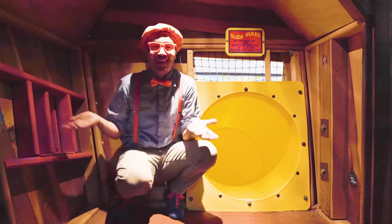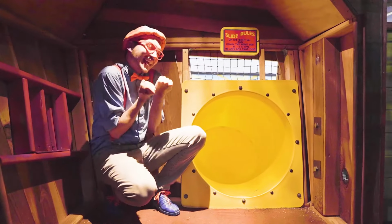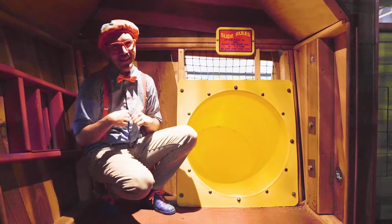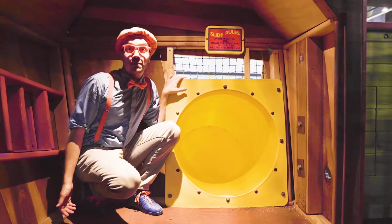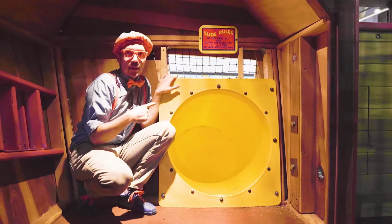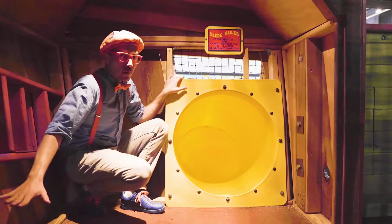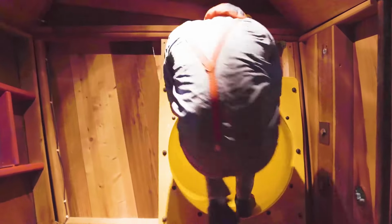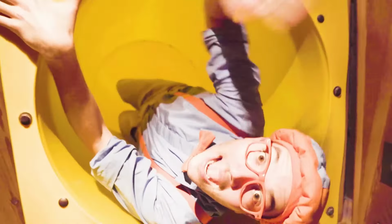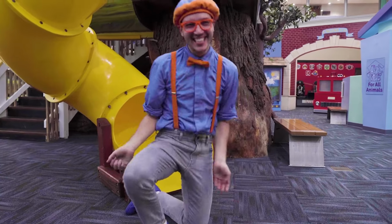Well, I had so much fun with you today exploring the Sandy Shack and Longo's Cove. It was so much fun. And now for the very best part, we go down the big yellow slide. Okay, I think I'm ready. On your mark, get set. And go, Blippi. Woo! Bye-bye! Woo! Whoa, that was so much fun.